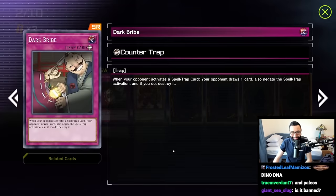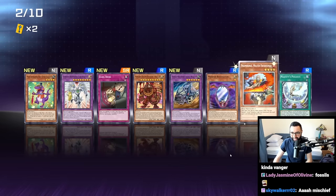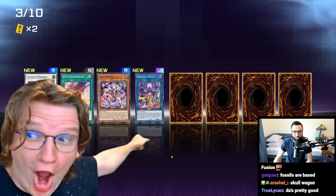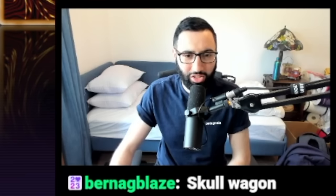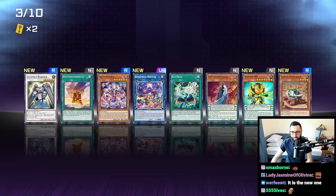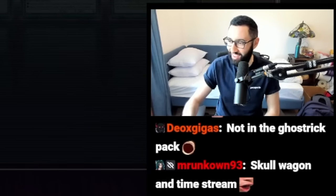Dark Bribe! You know we're gonna play that, baby. Nothing else, though. Ultra Rare. Ghostrick Festival! It doesn't even unlock a pack? I would have played this. Okay. Great, I suppose. Ooh, Pathfinder. This would have been great in our Numeron deck, huh? Maybe we'll have to double dip that.